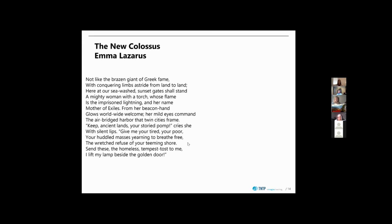Keep ancient lands, your storied pomp, cries she. Storied pomp means celebrated, magnificent, so something very magnificent. With silent lips, give me your tired, your poor, your huddled masses yearning to breathe free, the wretched refuse of your teeming shore. Send these, the homeless, tempest-tossed, to me. I lift my lamp beside the golden door.